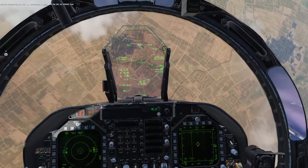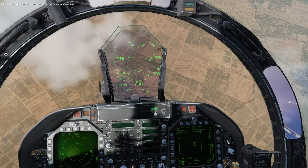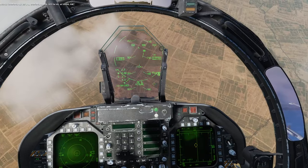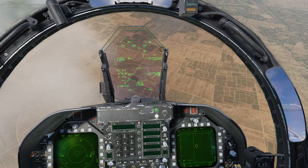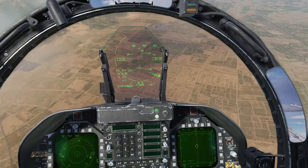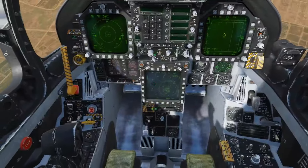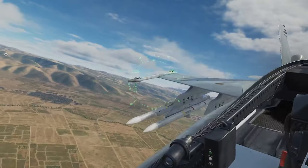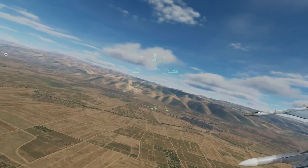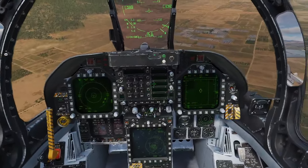Yeah. Well, all right. Set her down here. Yo, your Scuds just blew up my helicopter. Altitude, altitude. Like literally as I spawned in.